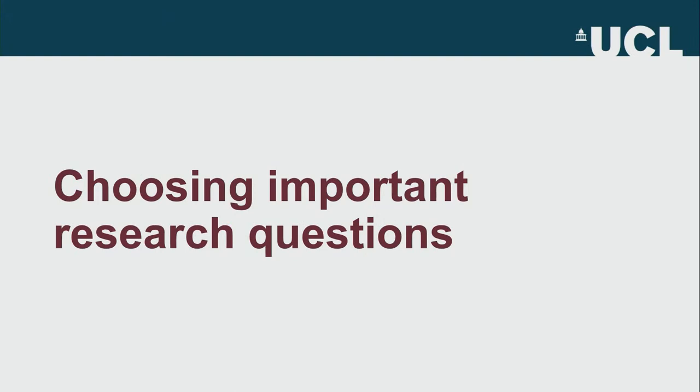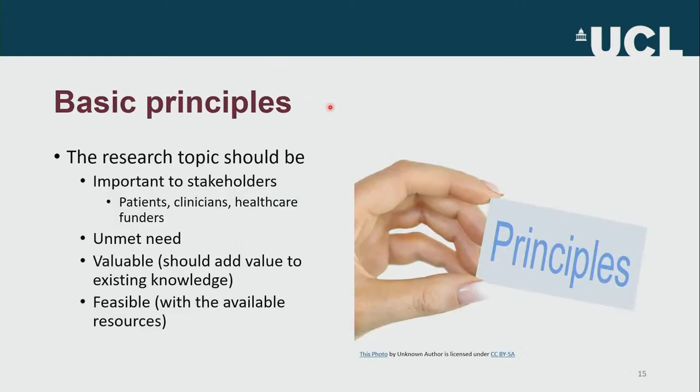The only element of avoiding research waste not covered by research integrity is choosing research questions of importance to patients and clinicians. This is covered in the next few slides. Some basic principles: the research topic should be important to stakeholders, i.e., patients, clinicians, and healthcare funders. Be an unmet need. Be valuable, i.e., add value to existing knowledge, and feasible with the available resources.